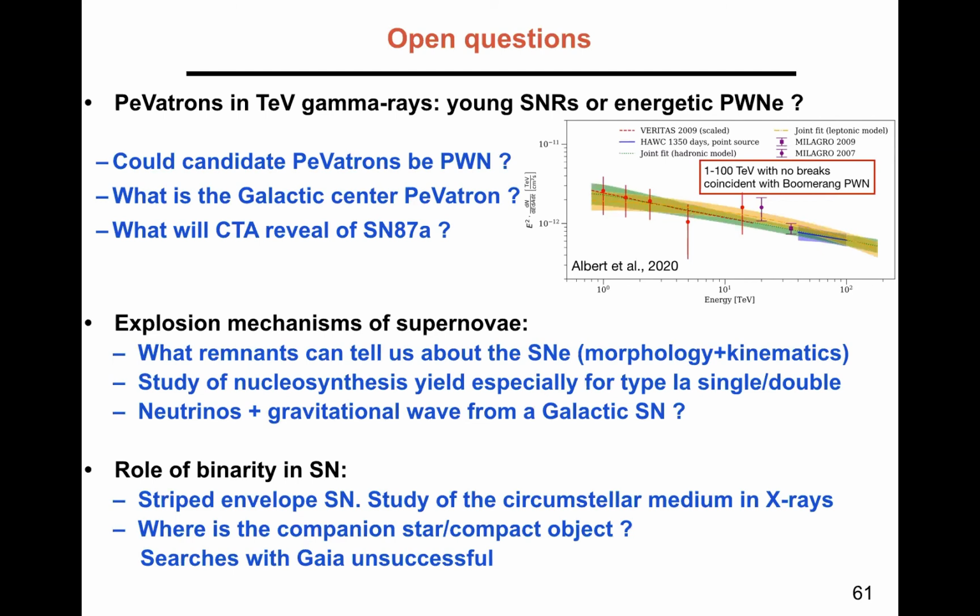This is a paper from 2 weeks ago, and they have a spectrum that goes from 1 TeV to 100 TeV without a cutoff. But nearby, there is either a supernova remnant or a very bright PWN that is very bright in X-rays and studied in X-rays. So maybe this could be the counterpart. In this case, could the candidate PeVatrons that we see be mostly all PWNe?